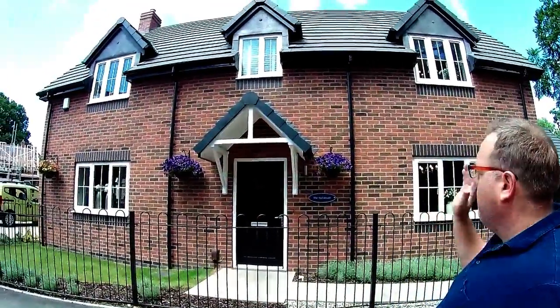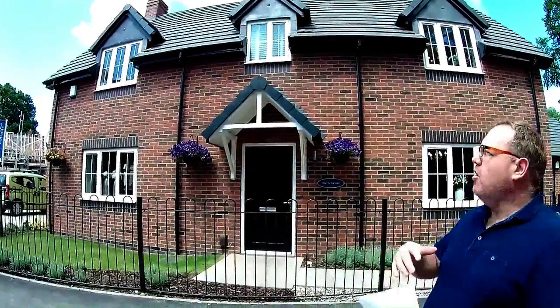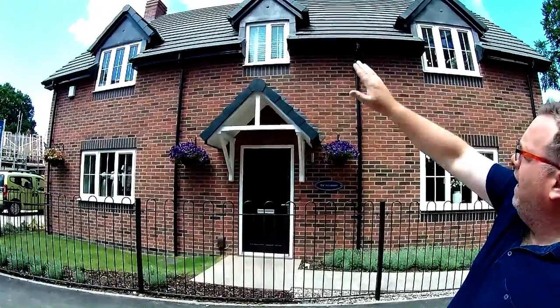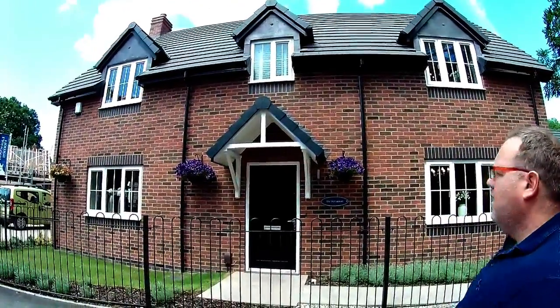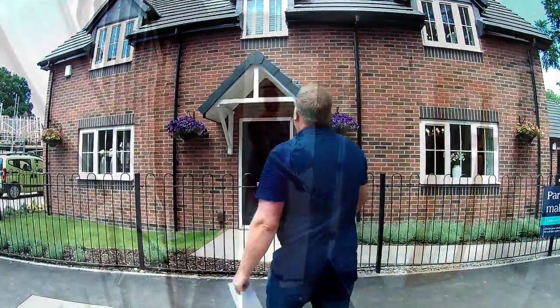It's a Sycamore. It's a 5-bedroom, beautiful. It's almost like a cottage, isn't it? Cottage style with these lovely dormer windows here. Look at the chimney up there. Oh, the detail is beautiful. But I tell you what, I wonder what it looks like inside. I think we'd better go and have a look.